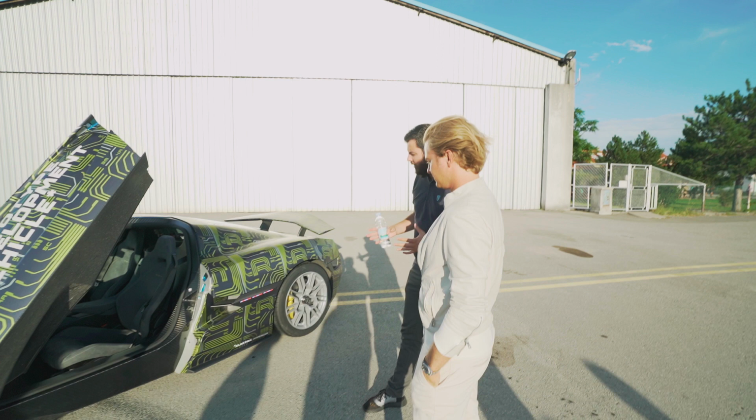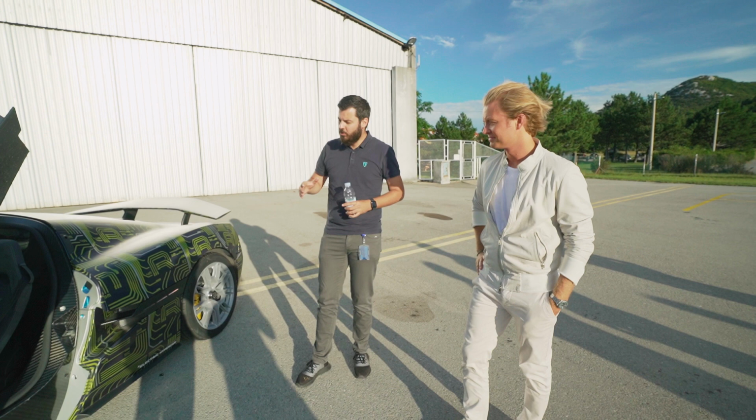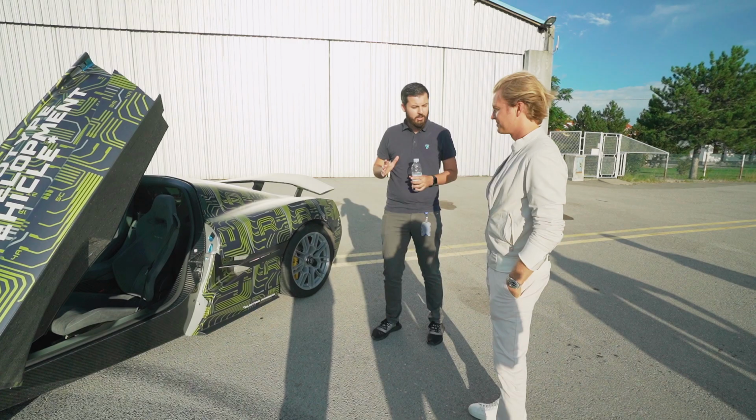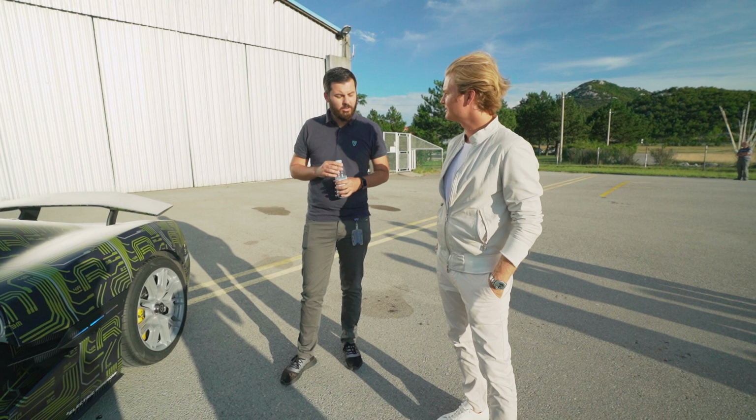So Nico, this is a much more advanced prototype. It's basically 90% hardware-wise what the production car will be. So let's say the battery and the powertrain are already quite there. In terms of straight line acceleration, you will have about 75 to 80% of performance. So what are we looking at, 2.4? Something like that, I would say, 2.4, 2.5.